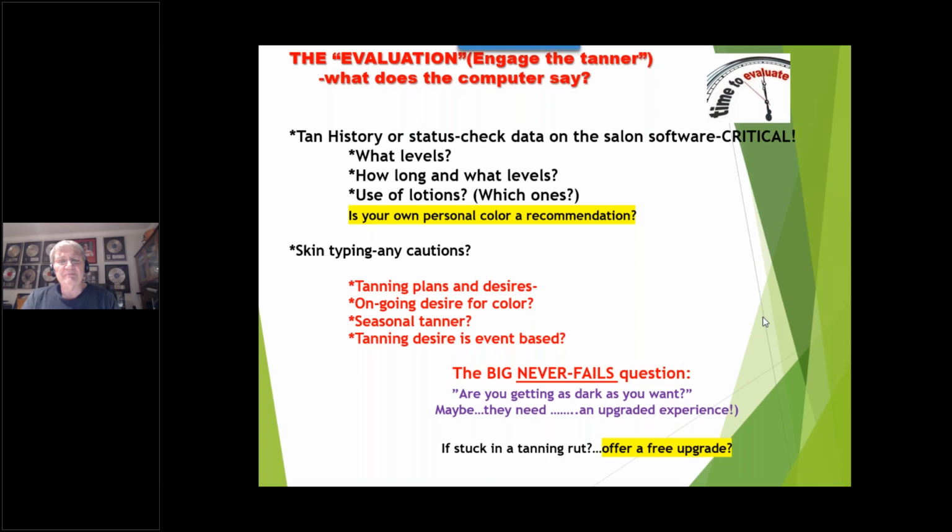Because a lot of times those upgrades sit there in their account, just like sessions. We have to have sessions, unfortunately, to start the price reduction process. But the upgrades will sit in there, or they'll say, I've got a reunion coming up, I'm not going to use my sessions, I'll wait until 2 weeks before the reunion, and I'll tan my brains out and use all my upgrades. That's not good tanning management.